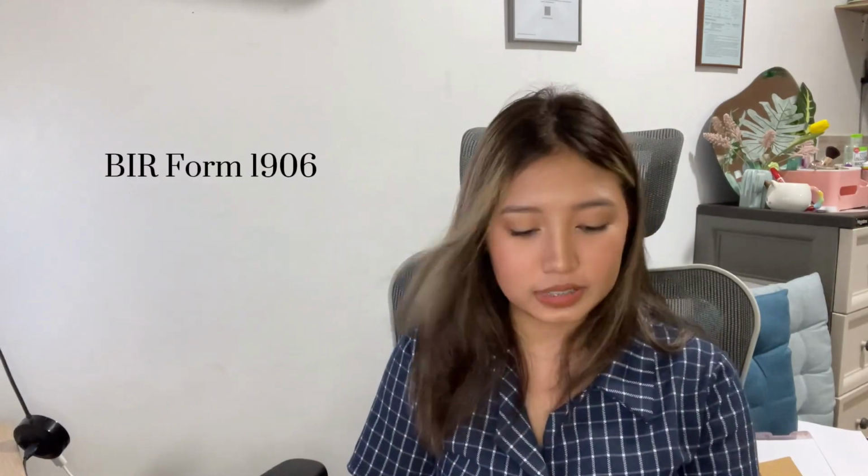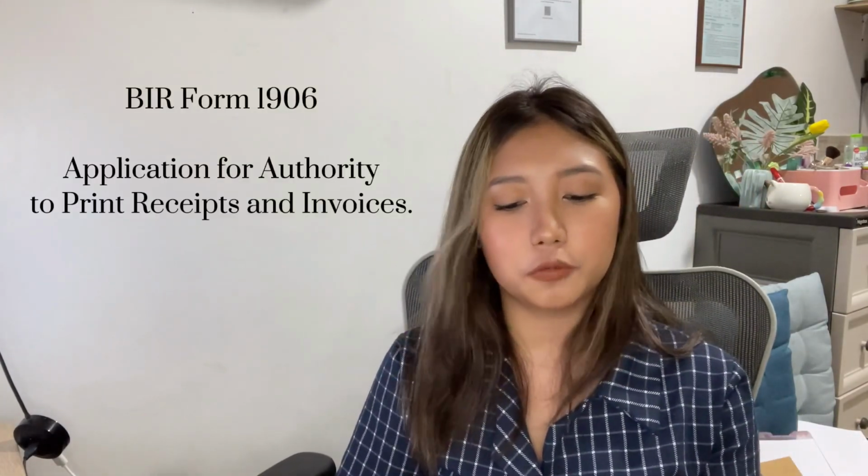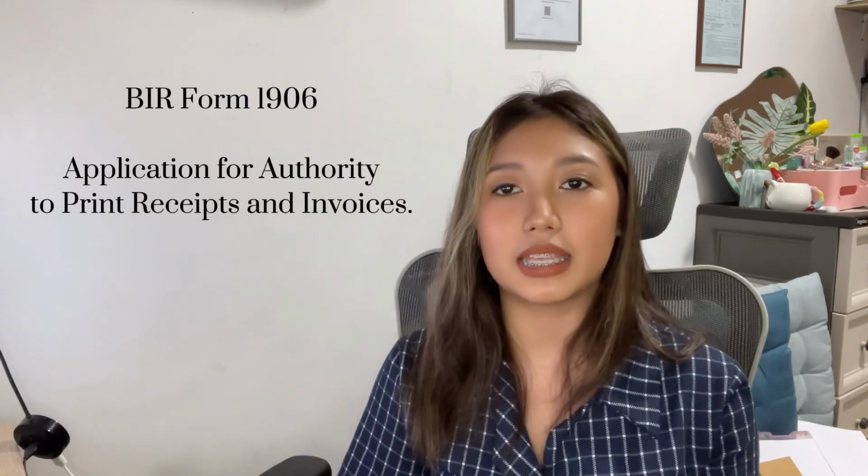So, ang next naman natin is yung BIR Form 1906. So, ganito po yung itsura niya. Ayan, 1906. BIR Form number 1906 is the application for authority to print receipts and invoices. So, itong form na to yung kailangan nyo para makapagpa-print kayo ng mga resibo ninyo, yung official receipt natin.